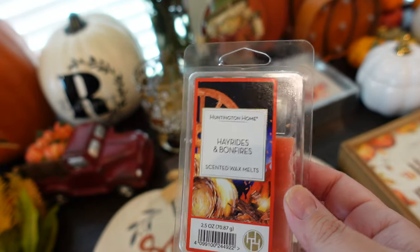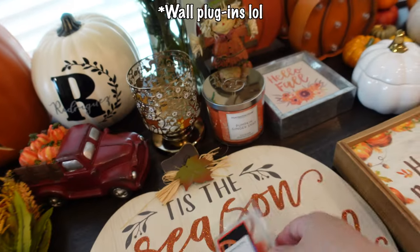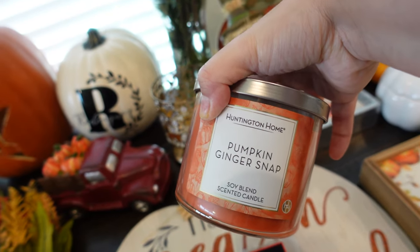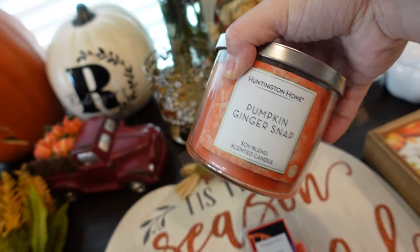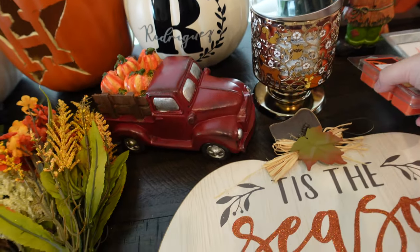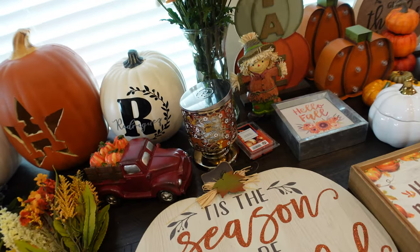So I like to put these in my little wall outlets. And this candle right here is also from Aldi. I absolutely hate the smell, but the only reason why I'm keeping it is because I can stick her in there. And it is a fall themed candle.